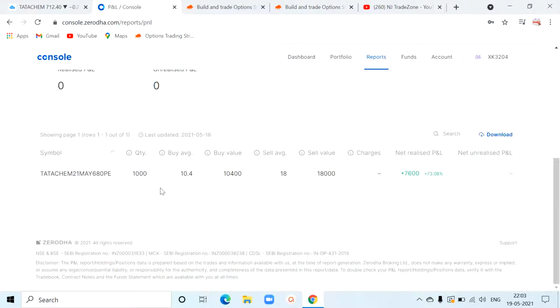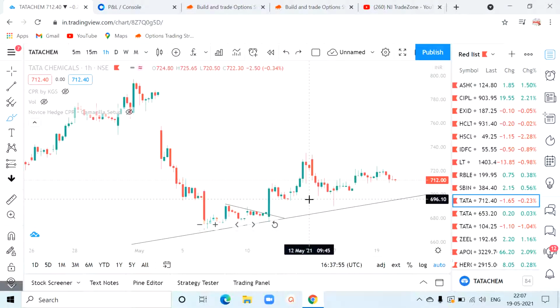This is the Tata Chemical trade which I am showing in my Zerodha console. I sold this put option at around 18 rupees and bought it back at 10.4 rupees, so I made 7,600 rupees profit within 3 days. You may be wondering: although the stock moved as expected and then retraced below my entry price, I managed to book a profit of around 7,600 rupees. This is the advantage in options.